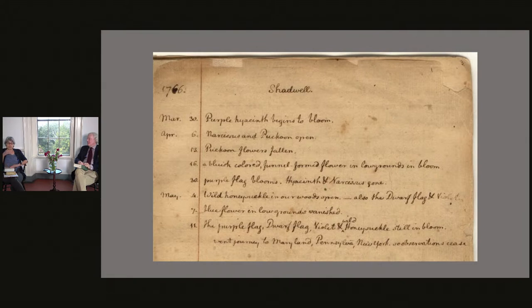He was noticing flowers in the garden. And we don't know very much about that ornamental garden at Shadwell. I've talked to the archaeologist, Susan Kern, and she said they never really found the evidence of it, but he must have been there. What we know is from the garden book, what Jefferson wrote. So he's looking at daffodils, narcissus, native plants along the Rivanna River.